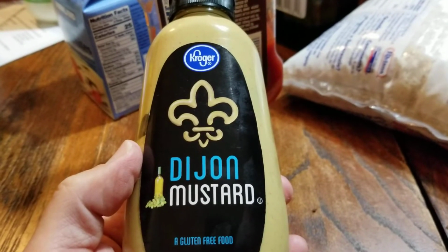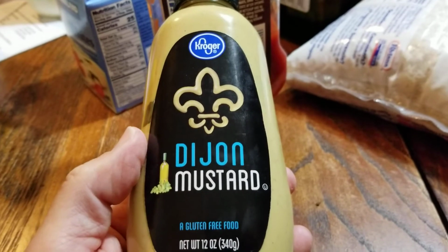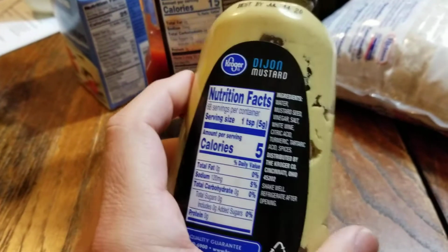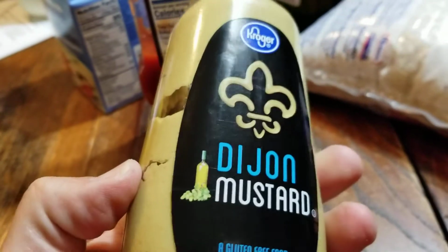Again, we're not looking for perfection here. I'm trying to get people to mainly eat more protein and more vegetables, which is one of the things hopefully you'll get out of this. But this one's cutting it close. I would probably count this as an ingredient just because it has quite a few more things in it.